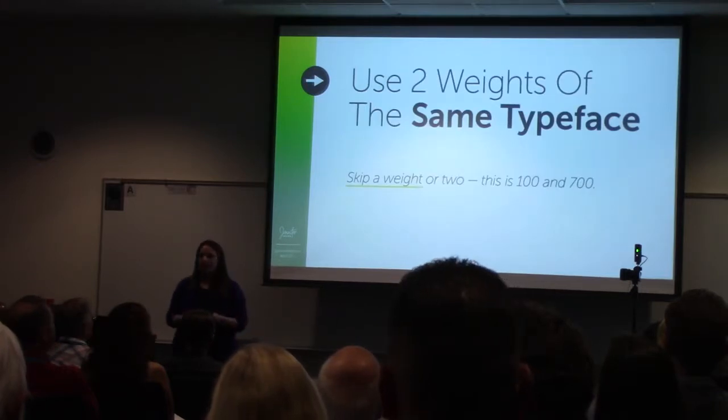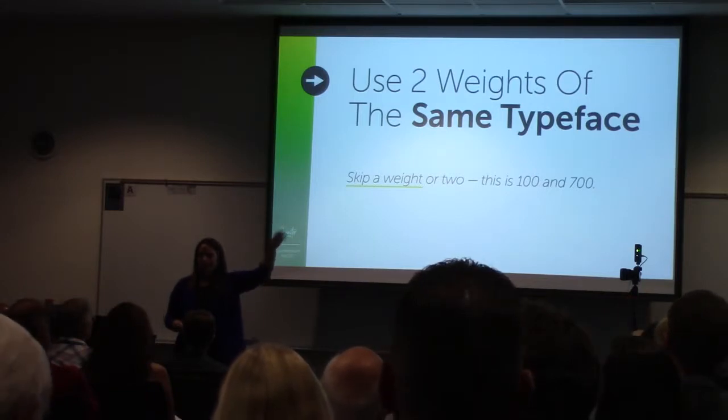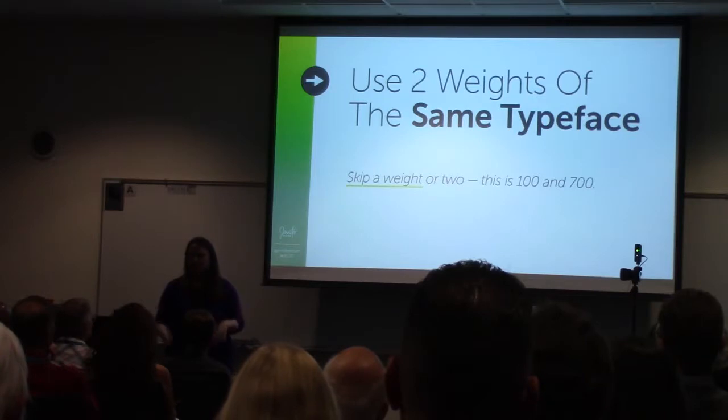When you're looking at using different typefaces, does everybody here know what the difference is between a typeface and a font? Some people know, some people don't. A font is the file that you use, right? The font is just the electronic file for a typeface. So the typeface is the design or the style, and the font is just the electronic file. So people use them interchangeably. I may in this talk as well.